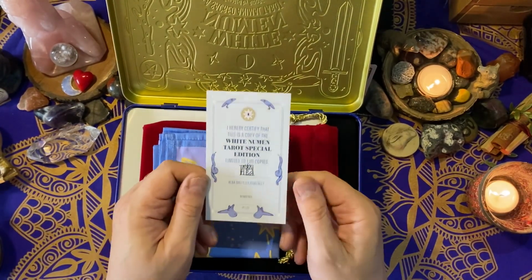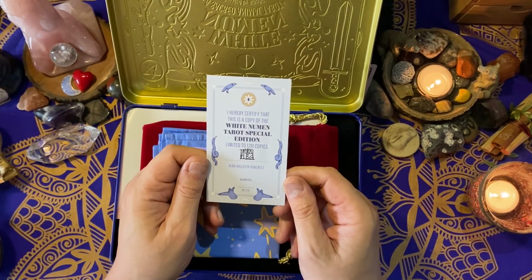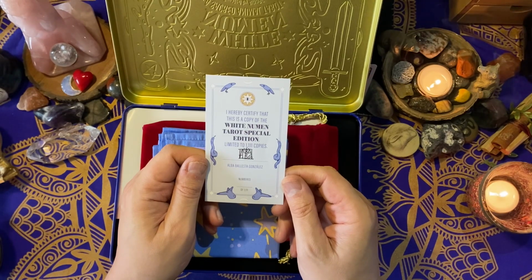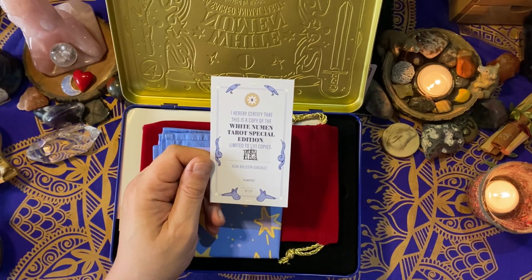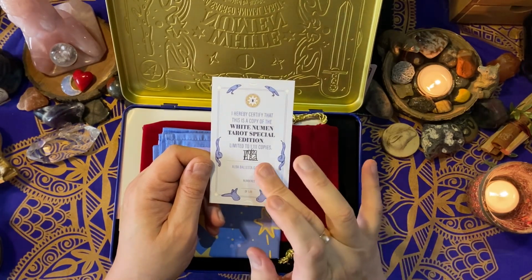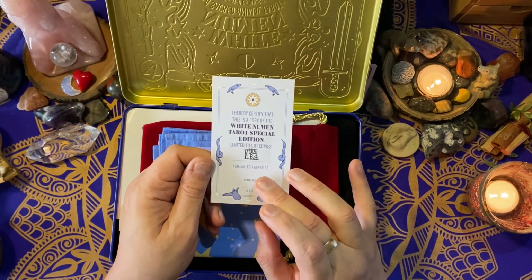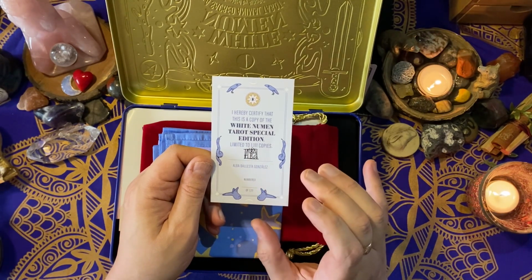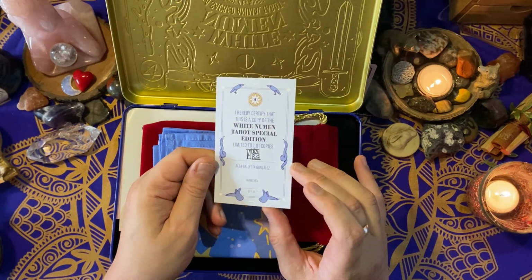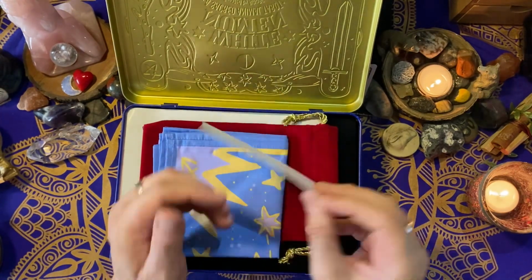So we've got this little certificate of authenticity, which says, I hereby certify that this is a copy of the White Numen Tarot Special Edition, limited to 1111 copies. It's signed by the creator of the deck, which is Elba Ballester Gonzalez. I'm hoping I'm saying that right. It's not numbered, but it's of 1111.